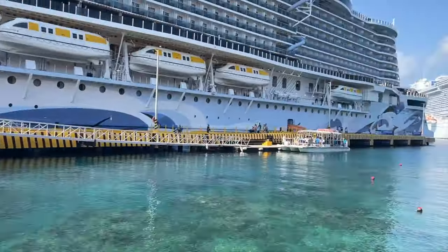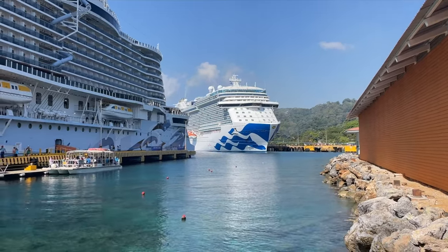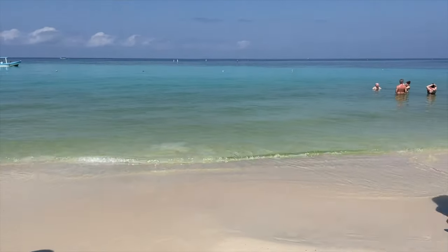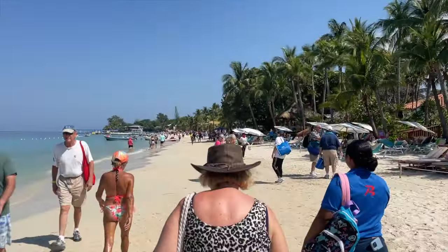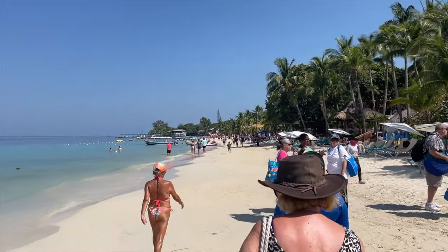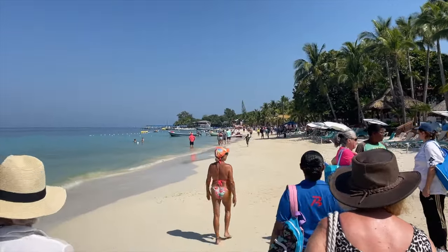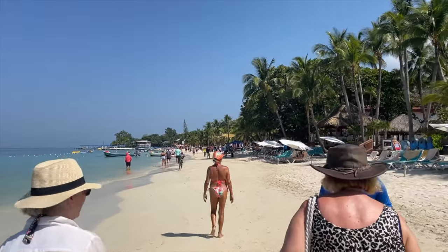The transportation and guide was offered through Princess Cruise Line for a reasonable-ish $50 per person. However, once we got to the beach, the tour guide informed us that if we wanted to use the beach club, it would be another $20 per person. Again, wanting to have a safe place to store our stuff, we went ahead and coughed up another $40.